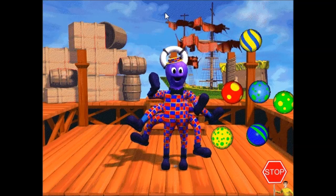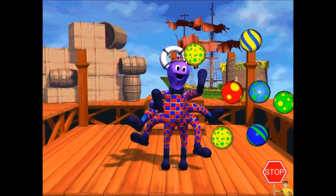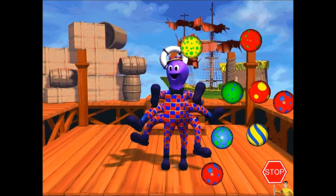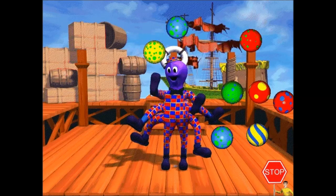Ooh, ouch. Give me a yellow ball with green spots. That's yellow with blue stripes. I need a ball that's yellow with green spots. A yellow ball with green spots. Wonderful! Have you got a blue ball with green spots? That's red with blue spots. I need a ball that's blue with green spots. Just great! A blue ball with green spots.